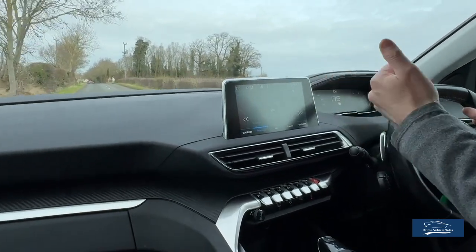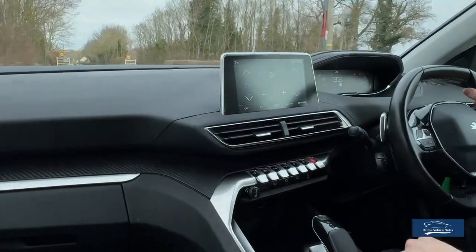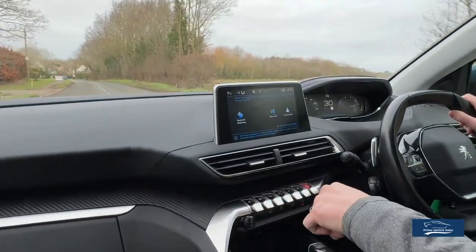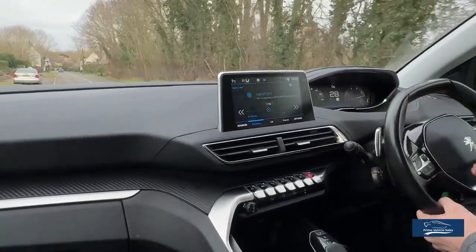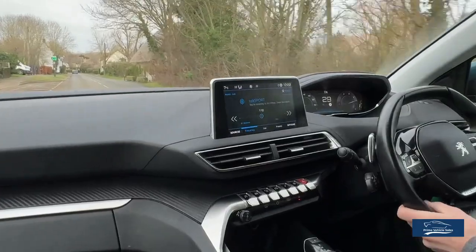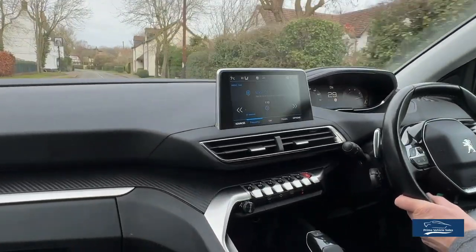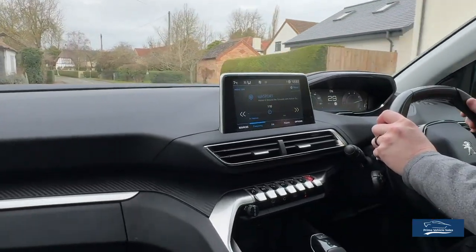You can see it's got all the touch screen with DAB, everything goes through the screen, so you've got your climate control, your car features, your telephone. It has got Apple CarPlay. I'll put a couple of pictures up of it on the screen, so you've got all the features of Apple CarPlay with it, your Google Maps and messaging and so forth. Rear parking sensors as well.